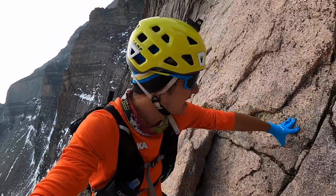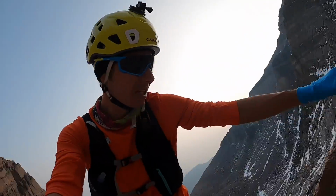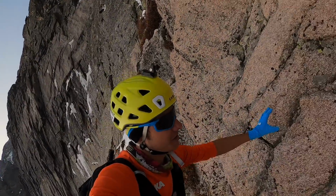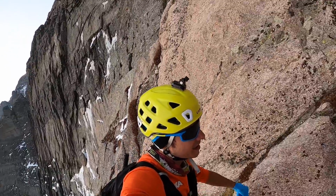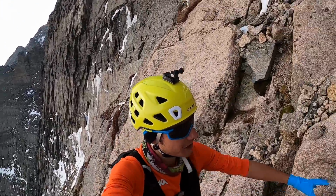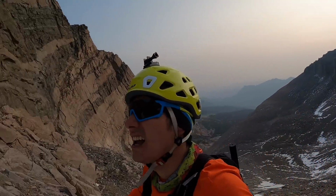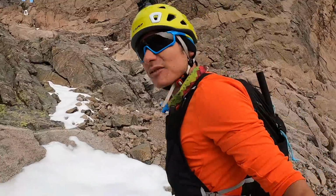Gravity always wins. I gotta pick a different line. I'm not going with this. Alright, traversing this little exposure here. I had to cut left a little bit before I cut climber's right. Heading up this steep gully here to get near the top. Ice fall.